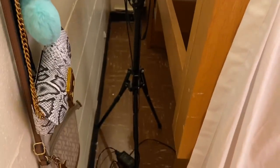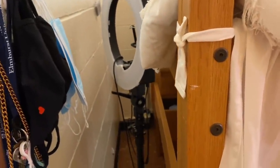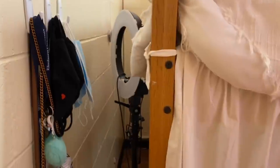And then right next to that, as y'all can see, is just my ring light. I literally had nowhere else to put it, so I'm just gonna shove it in there. Literally one of the best purchases. Well, I didn't make the purchase, it was a gift, but literally one of the best gifts ever. So yeah, that's just my ring light right there.